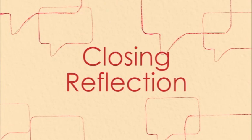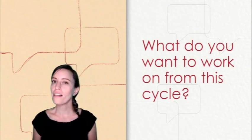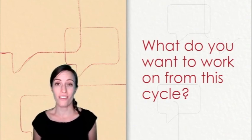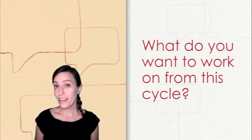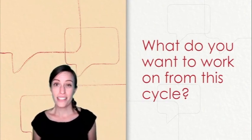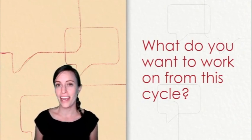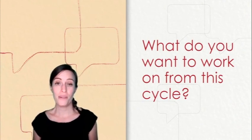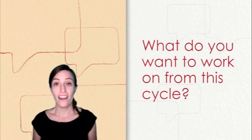Closing reflection. Today, we practiced and reviewed all of the things that we learned in this cycle. That includes working with that short vowel E, blending sounds together, working with the digraphs SH and CH, and writing high frequency words. What do you want to keep working on?